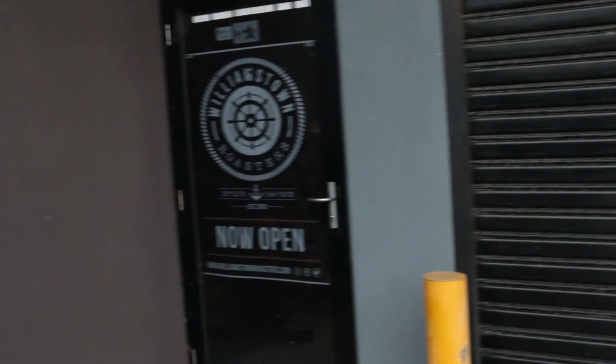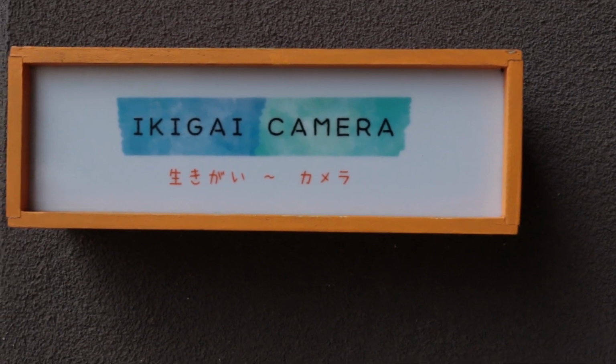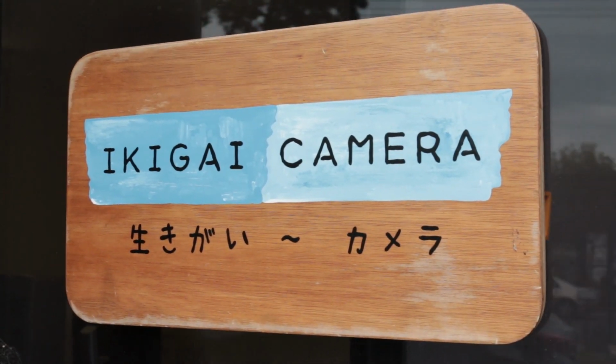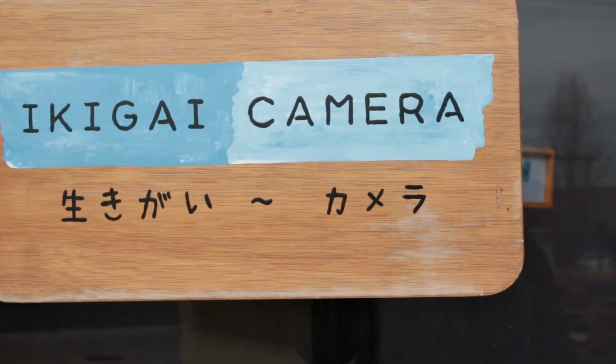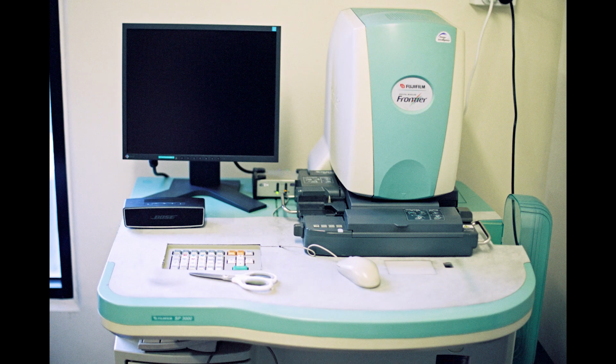You weren't kidding, it is in the middle of nowhere. It's like an industrial base. We are at Ikigai Camera. It's Big Petey Davo, meme lord, and film developer. And so here we are, just at his place, just chatting and looking at things. And I picked up some negs as well.